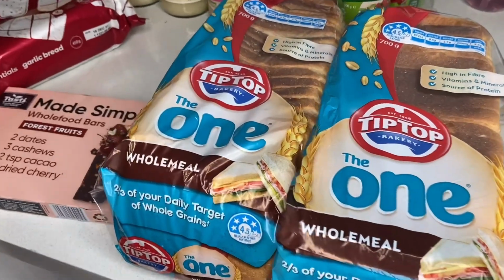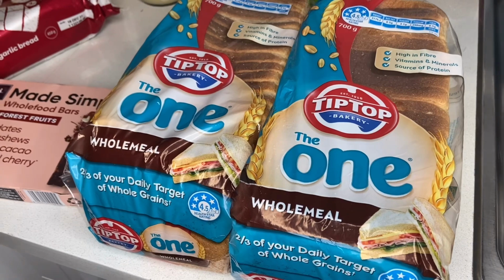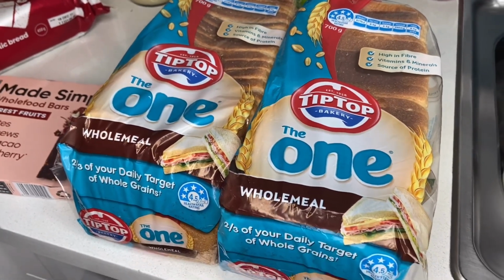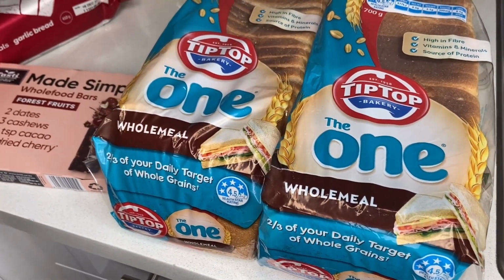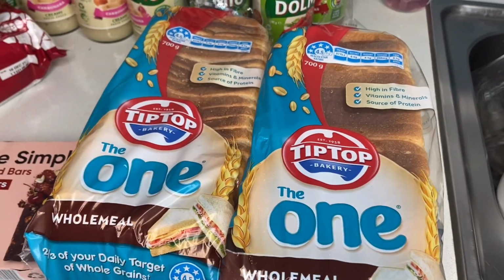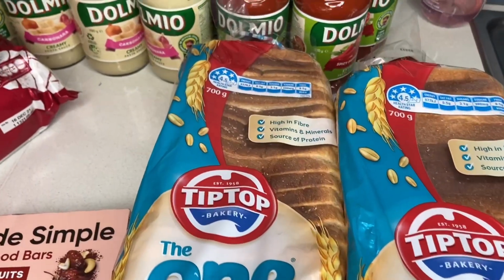But the first thing that I grabbed was 2 loaves of this, the One wholemeal bread. We've been getting the Wonder White wholemeal bread lately, and the last 2 loaves that we got last week were a really weird texture, so I really just wanted to steer clear of them this week. So we're back over to the One wholemeal bread. This one is so good. It stays soft for so long. So we love this one just as much. So I grabbed 2 loaves of that one for this week.